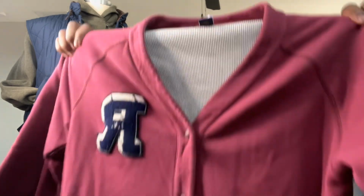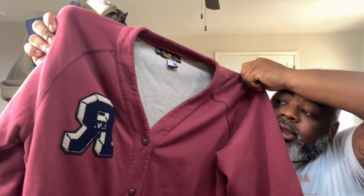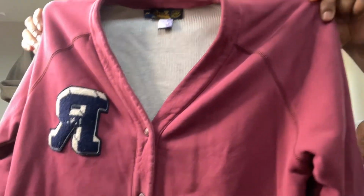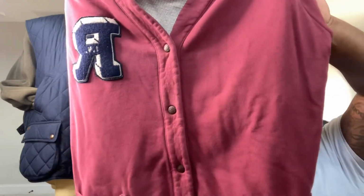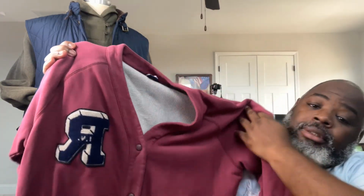But anyway, so it's a rugby piece. Boom. It's a rugby cardigan that I purchased. I want to say I purchased this for 40 bucks, if I'm not mistaken. Nice rugby piece. They wanted like $150 for it. It's been on eBay for a while. And yeah, we went ahead and added it on to the collection.